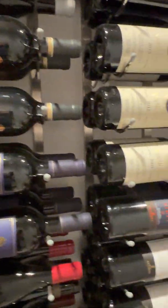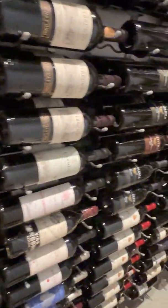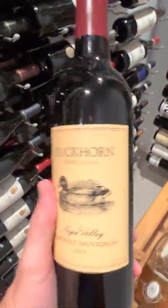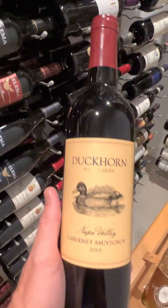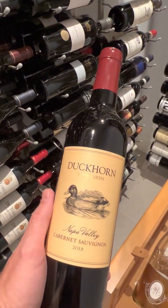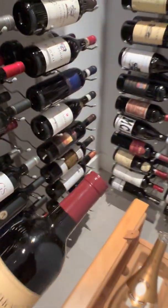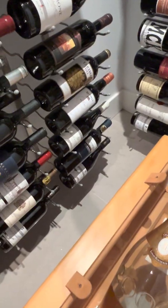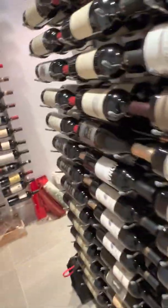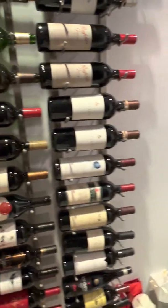A couple of other things that I've been buying. Actually, I picked up this guy, which is really good. I tried it and liked it. I don't often buy Duckhorn, other than I really like the Three Palms Vineyard, which I've showed you guys before. But the 2018 cab, I've got a couple bottles of that, and that's a real beaut. So I'm looking forward to trying that. So that'll be for the future. And I'm just trying to think if there's anything new. If it springs to mind, I will let you all know.